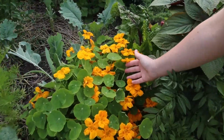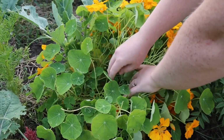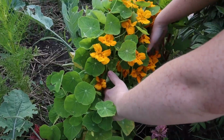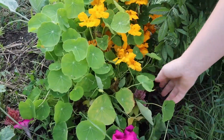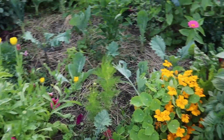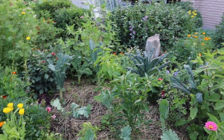Look at how many flowers we're getting, and they're so pretty, and they look like wrinkly tissue paper, which is so cool. Let me see if I can find a seed, because they go to seed and it looks kind of neat. Of course, when I'm looking for one, I can't find it. I'll find one. But anyway, the nasturtium is doing really well. It's growing really well. And another set of cosmos is coming in here, which is great. The peppers and the kale have been awesome. We've been harvesting them like all the time.